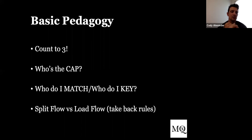The second part is, who's the cap? Who in the coverage is going to be the top of the coverage? In quarters, it's usually the corner. In cover 2, it's the safety. So understanding who's the cap, who's the intermediate, and who's the flat defender is crucial in all of your coverages. Basically creating layers. Who do I match and who do I key? I'm always going to tell my kids who you're matching, this guy.